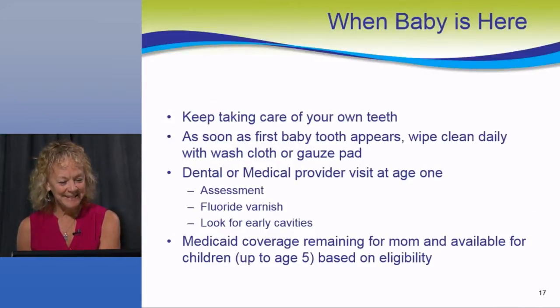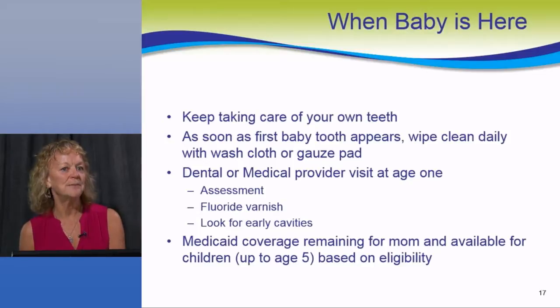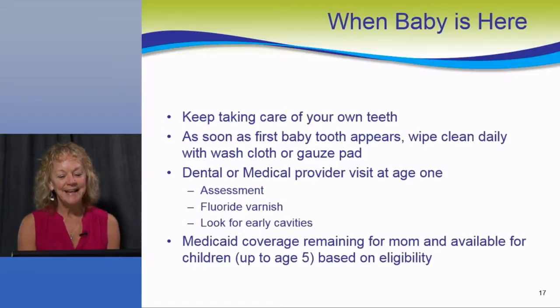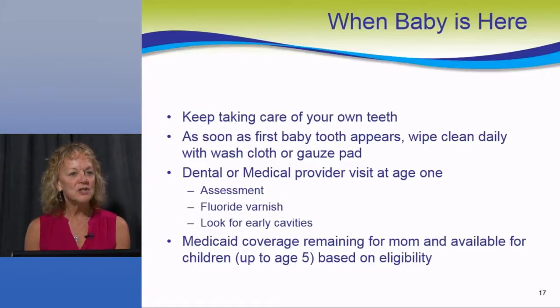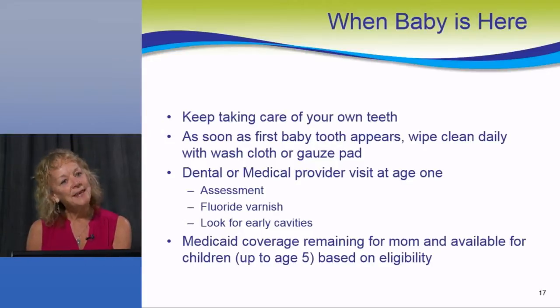So then when the baby is here, we want to encourage our mothers at that time to take care of their own teeth, and as soon as that first tooth shows up for their baby, to start cleaning that tooth and those teeth as they come in. With a little gauze pad or a washcloth, they make a little toothbrush that slips over your finger that's real soft. And certainly to get that baby to the dentist by the age of 1. Some medical providers will actually do an assessment, maybe a fluoride varnish as a protection if necessary, and they can look for early cavities and refer. Or you can just get them to the dentist and we can take a look at that.